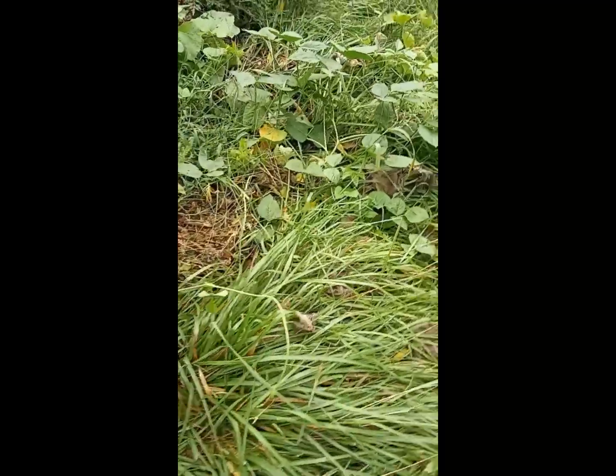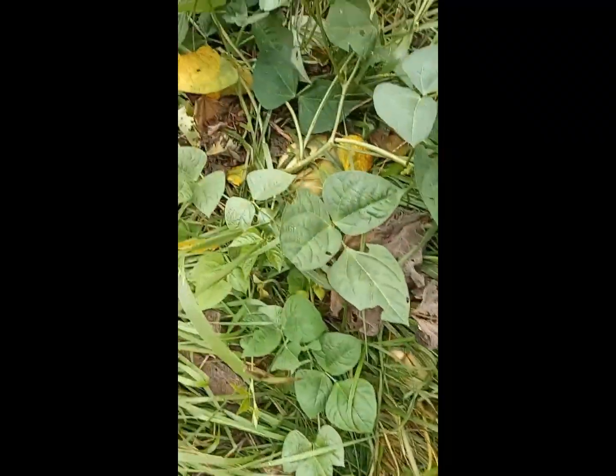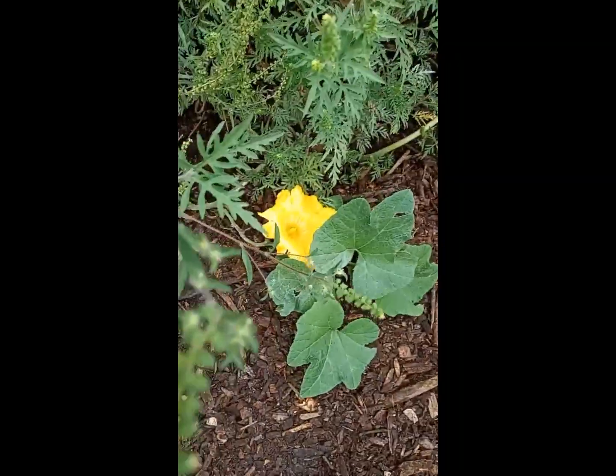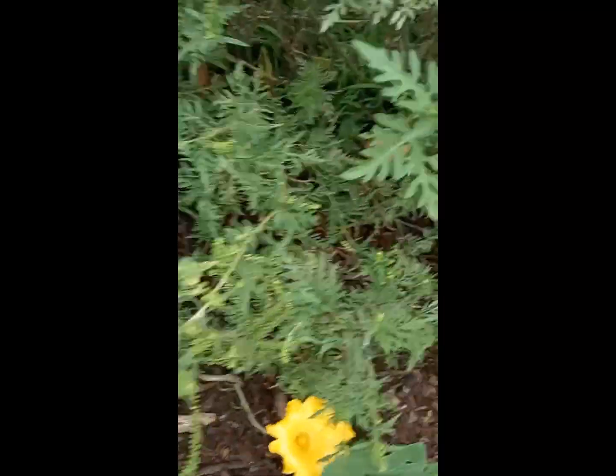And then there are a couple over here. One there. So I'm standing on our compost pile. There's a flower. It's flowering. And then you can see in there, there's a big, big squash. We think that these are butternut or some type of butternut.